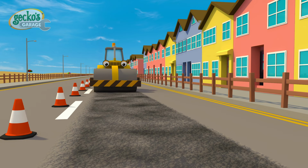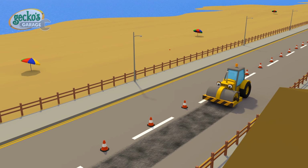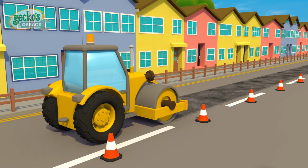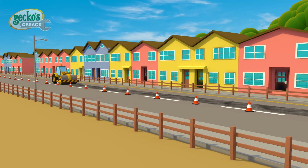Flatten it, Rick. If you're happy and you know it, roll the roads. If you're happy and you know it, and you really want to show it, roll the roads.